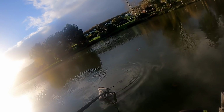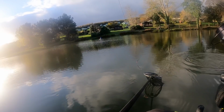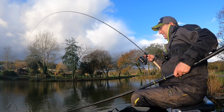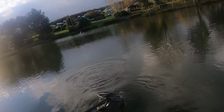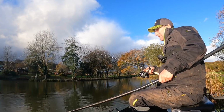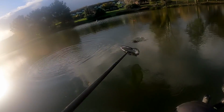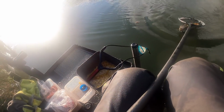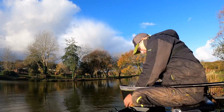What we got? Right, big mirror. Coming so nice. Come on, come to Johnny. Came in like a sack of spuds, now he knows he's a carp. So it's not just for carassio, you will catch a few of these. They're really heavy fish in this place.